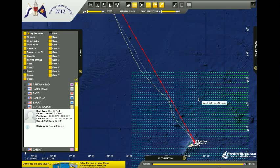And then tomorrow I'm going to do a final wrap-up report looking at the whole race and some of the other navigational and weather strategies involved.